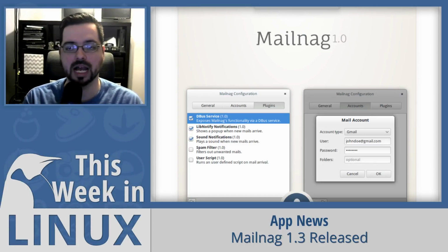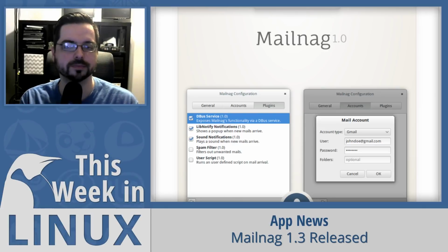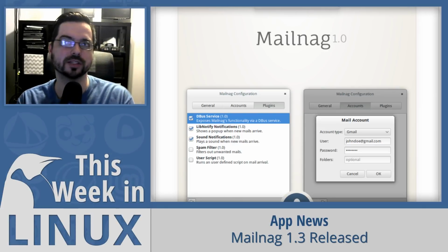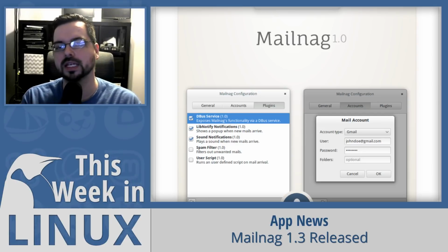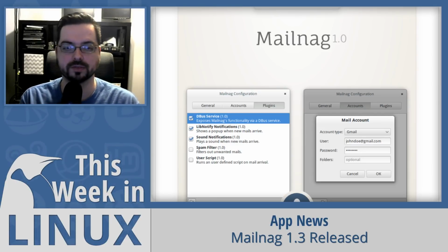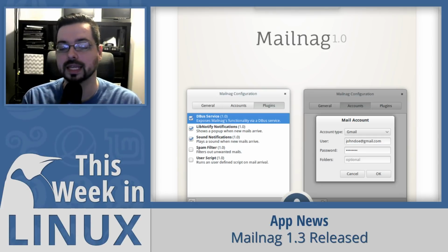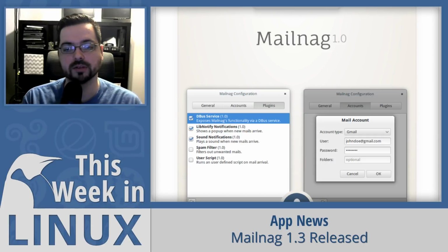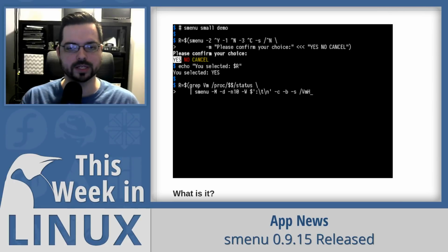Now, I have used Maildir with both GNOME and KDE Plasma, and it works pretty good with both of those. I'm not really sure if it works with everything. Every feature doesn't work in the Plasma version because they don't really support Plasma specifically. But the functionality of the notifications does totally work with Plasma, and it works quite well. So if you are interested in something like that, I'll have a link to the Mailnag latest release in the show notes below.